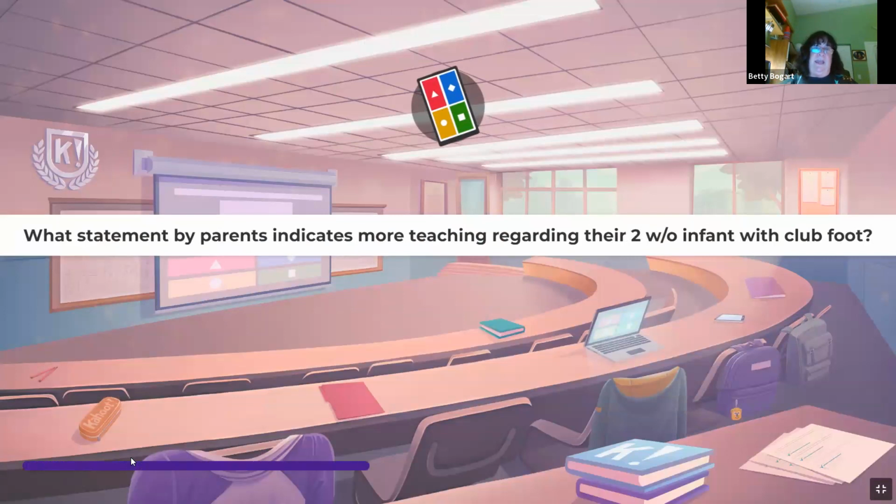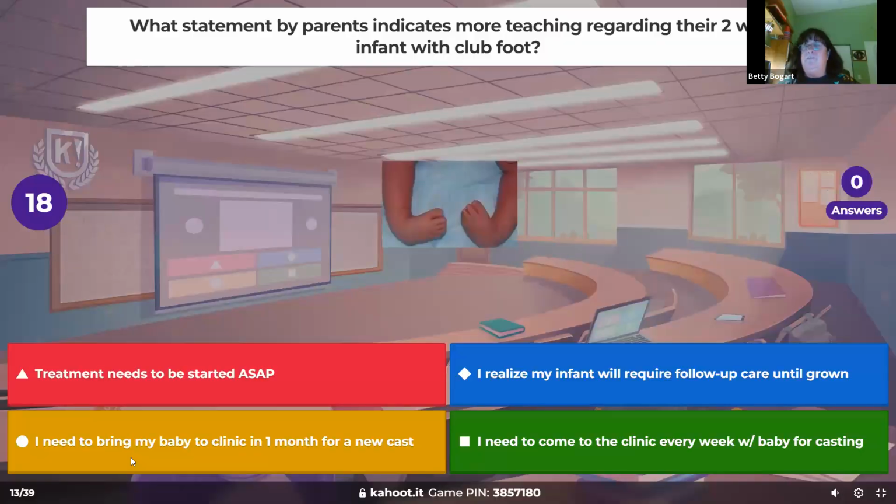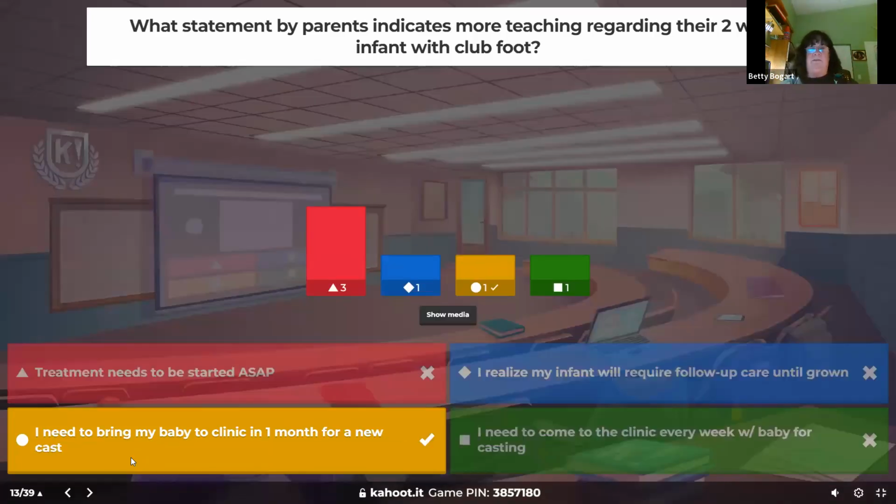What statement by parents indicates more teaching regarding their 2-month-old with clubfeet, or 2-week-old? Those feet, that's a really severe clubfoot. They're really inward and they're twisted. How do we treat it? Think about it. What did I say? Well, we're going to put them in casts as soon as possible. What's more teaching? So this means which one is wrong, okay? Treatment starts as soon as possible. They're going to have follow-ups as they get older, and the cast must be changed every week.